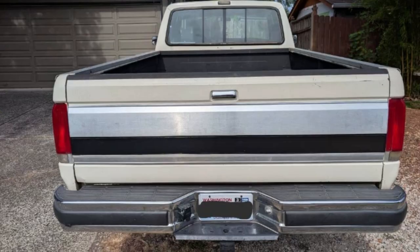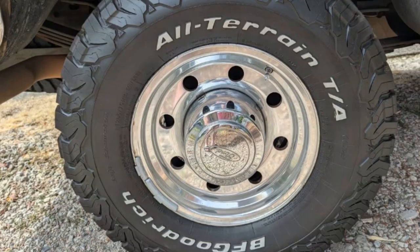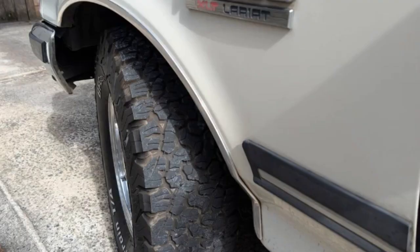This F250 comes riding on Ford Alcoa aluminum wheels, wrapped in BF Goodrich all-terrain T/A tires. They're in excellent condition with plenty of life left. Mechanical upgrades and thoughtful maintenance have been carried out over the years, including Banks headers, an MSD distributor and wires, plus a BBK throttle body, enhancements that keep the big block V8 running strong and smooth.